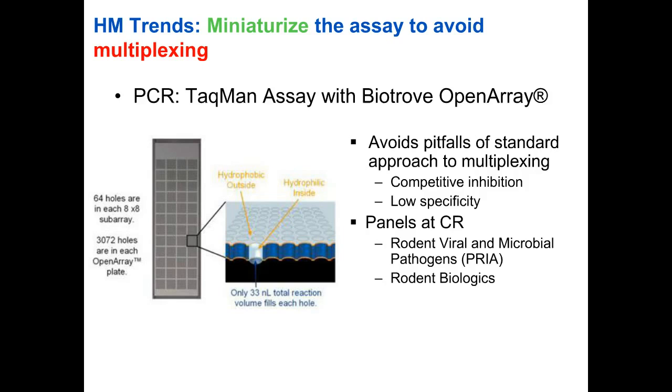There are 48 of these subarrays. Each subarray has 64 holes in it. Each hole is actually only 33 nanoliters total reaction volume, but that's aspirated into it. It's hydrophobic outside and hydrophilic inside to hold the 33 nanoliters within it. This means that each well is one assay, so we don't have to multiplex. Whatever's present in one does not interfere with what's present in the next. So that avoids the problems of multiplexing, and it also gives us lots of wells to run a lot of assays and a lot of controls.